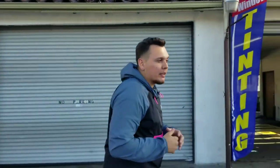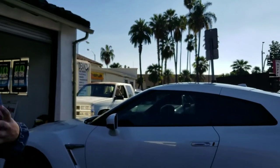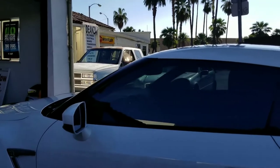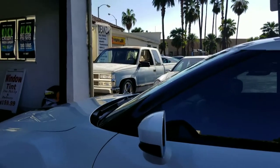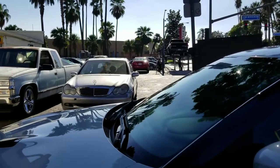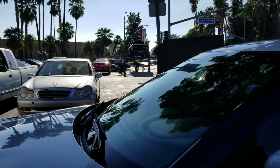This is Wendy's GTR that we just wrapped up. We went with a 20% dark ceramic all the way around on her vehicle, and we topped it off with a 70% on the front windshield. You can see here for maximum heat rejection. It's gonna keep her leather interior cool. It's gonna keep it red. It's not gonna stain it or fade it to turn into pink or anything like that.